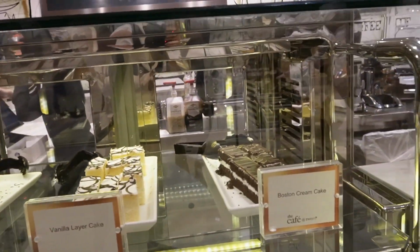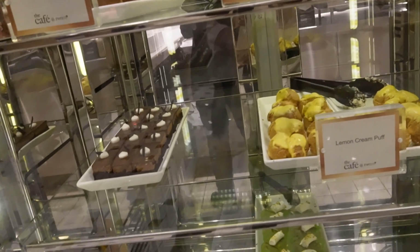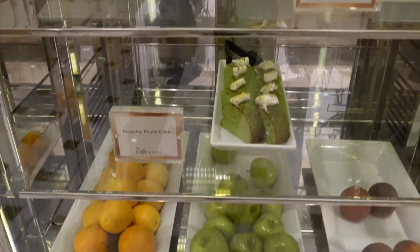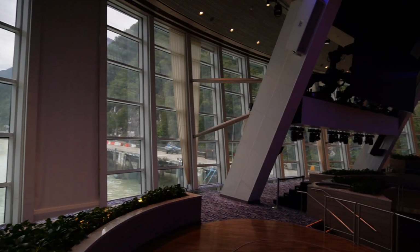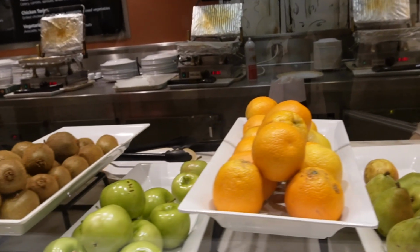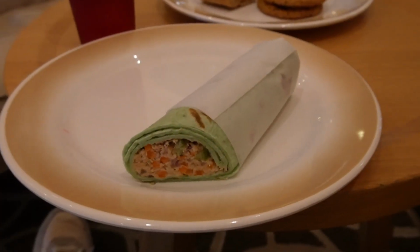The difference between Cafe 270 and the buffet would be the seating. There isn't a lot of seating, but you can go into the 270 lounge, which is a huge circular area that they perform in during the nighttime, at the very back of the ship, and you can sit there and enjoy your food. But it's more of a to-go place where you would take your meal somewhere else.